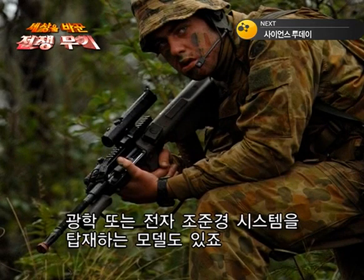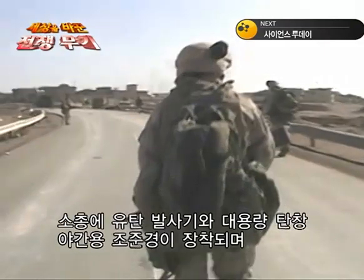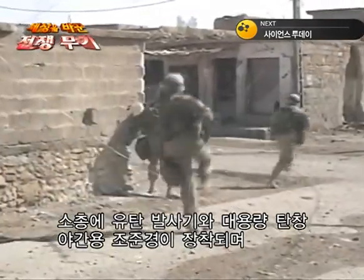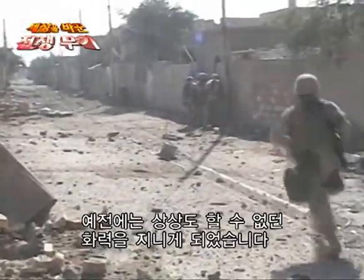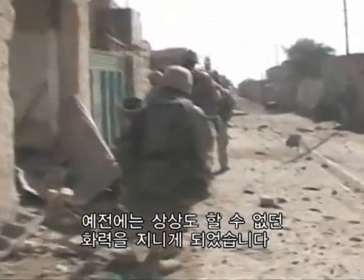Other advances are with optical and electronic sighting systems. Fitted with underslung grenade launchers, high-capacity magazines and night vision, these machines of war have taken the simple infantryman and given him the firepower and capability undreamt of in earlier times.